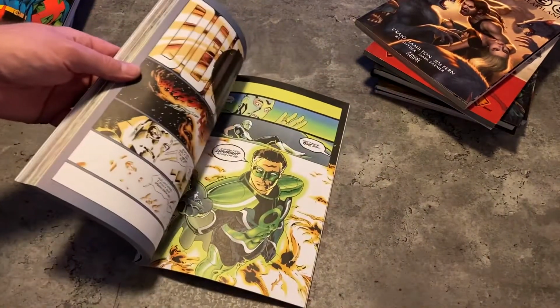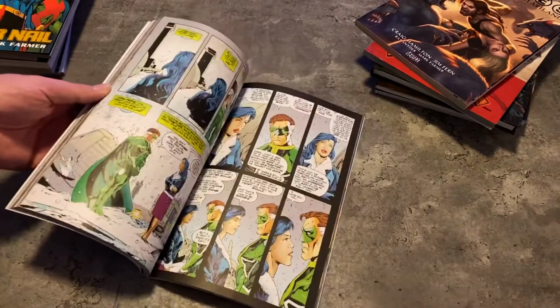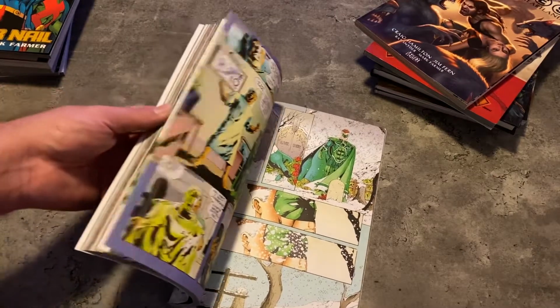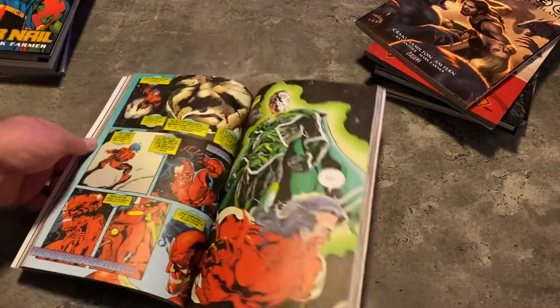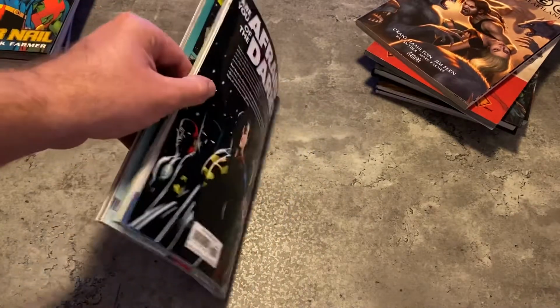It's got an issue of Green Lantern in here, as well as a special with art by Mike McKone in here, which, if you remember Mike McKone from the Teen Titans days, this is the same Mike McKone. He is phenomenal and fantastic. I don't really know what issue this Green Lantern issue is. 81. So this is like early 90s.